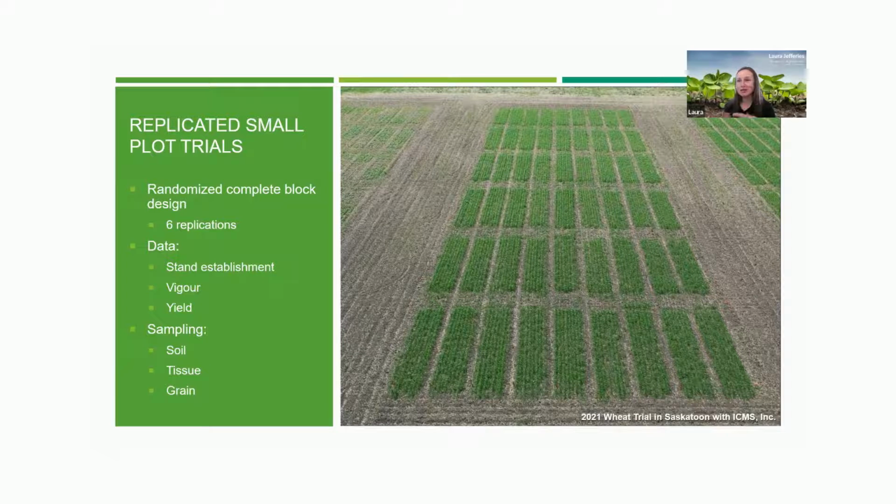And then we've got a sampling program involved in these trials where we collect soil samples for baseline soil characterization. We collect tissue samples for assessment of plant nutrient uptake. And then at harvest, we're also collecting grain samples for grain quality analysis, which we look at nutrients, but also protein, sugars, oil content, depending on the crop. And all of this data goes into seeing if Soileos is generating a measurable response compared to either a control or a competitor treatment. This photo was actually taken from a wheat trial in Saskatoon that was conducted with ICMS this past year.